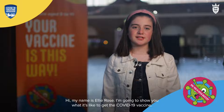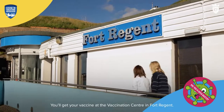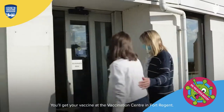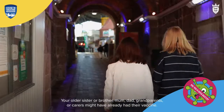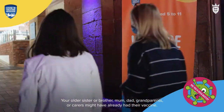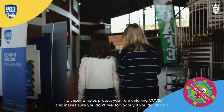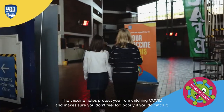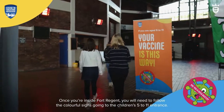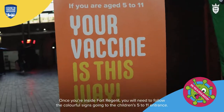Hi, my name is Ellie Rose. I'm going to show you what it's like to get the COVID-19 vaccine. You'll get your vaccine at the vaccination centre in Fort Regent. Your older sister or brother, mum, dad, grandparents or carers might have already had their vaccine. The vaccine helps protect you from catching COVID and makes sure you don't feel too poorly if you do catch it.